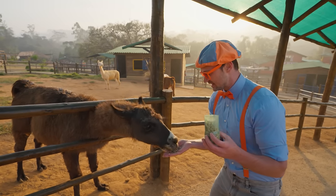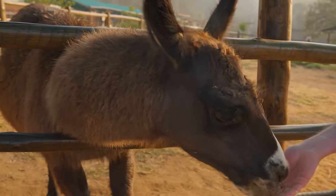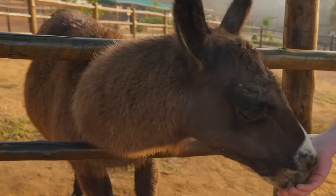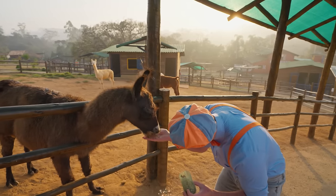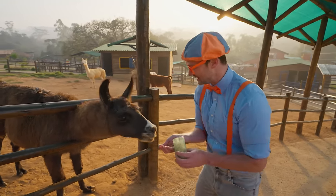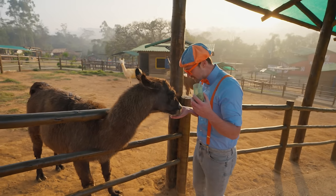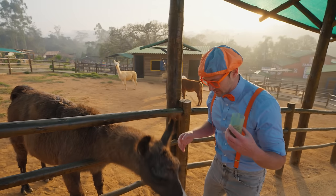It's so tasty. I'll hold out my hand nice and flat. Whoa, can you see its teeth? Here you go. Whoa, they're so crooked. That's okay. Here you go. Is anyone else hungry? Oh, it looks like you have some friends. They don't look as hungry as you.